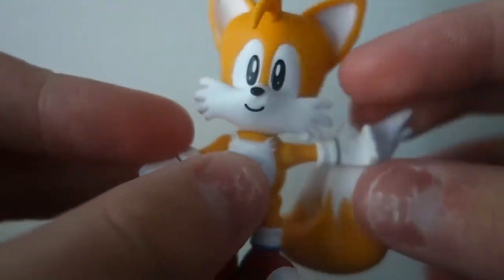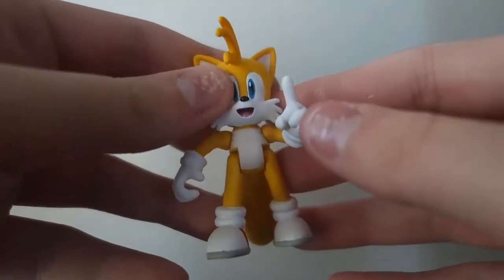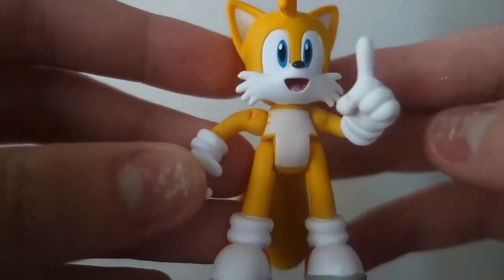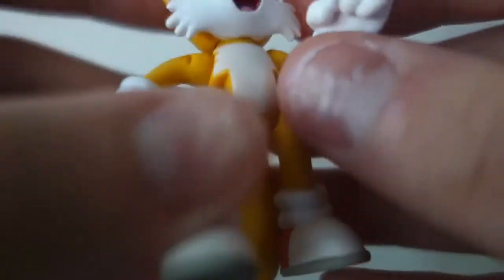But yeah, Classic Tails. Here is the Modern Tails figure, and yeah, I already have him, but I needed one with the white chest fur. The one from the Forces pack with the tan chest fur is a very rare variant. It's probably hardly noticeable, but yeah. Also, I think his glove cuffs are missing. I'll have to repaint this soon. He has no rotatable tails.